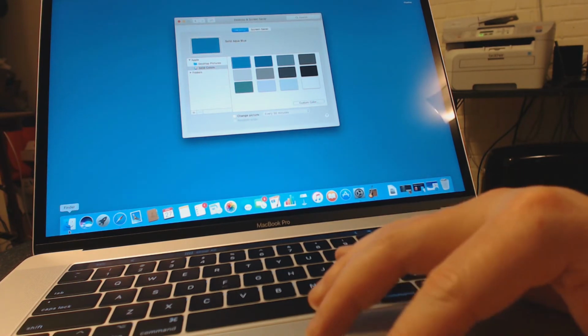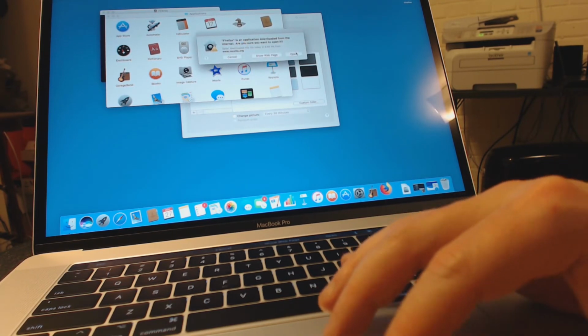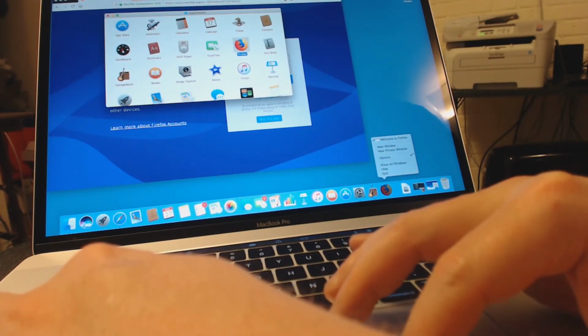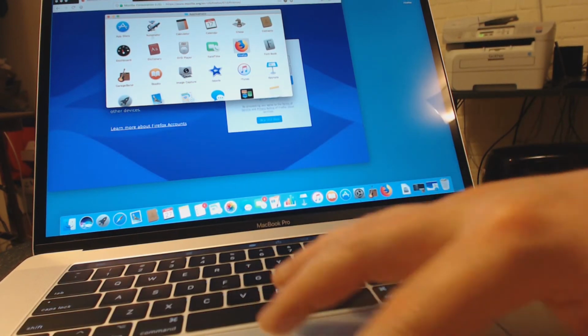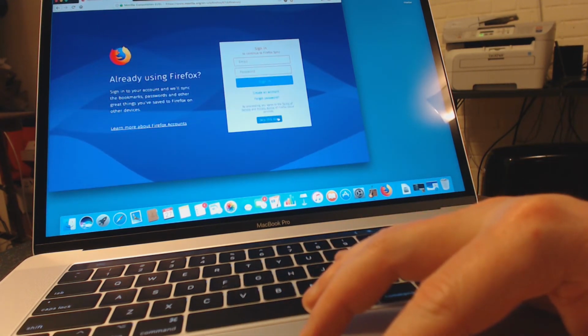Where's Firefox? Okay, can I pin this to the start bar? Yes, open. So I guess that's what we're gonna do. Control click, keep in dock. Yeah, it feels nice to have a working trackpad again. Touchpad, whatever. No, I don't want to sign into Firefox.